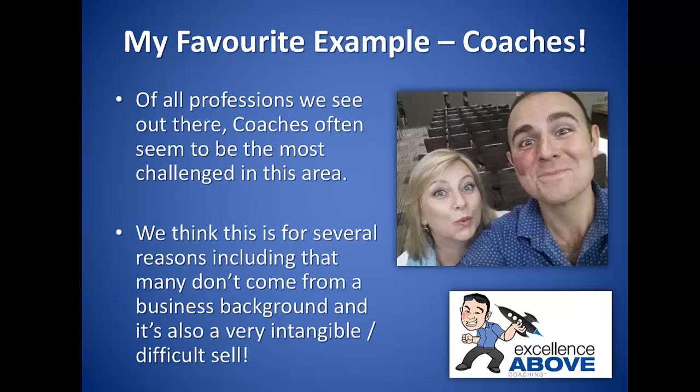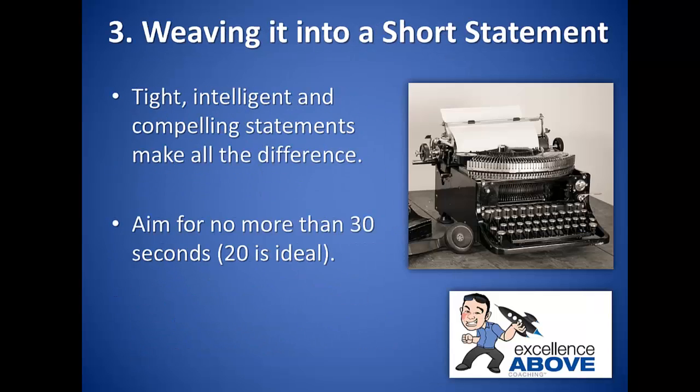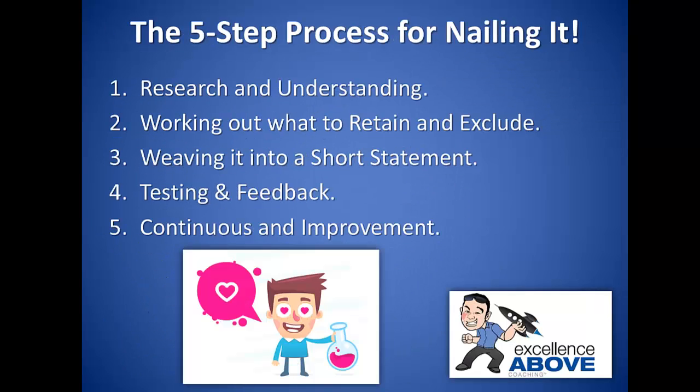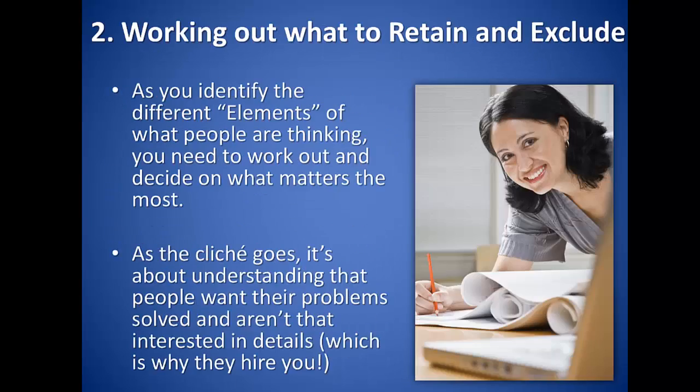Now, what I'm going to use, and we've just gone through it, I'll just go back a little bit. We've just gone through, there we go, the 5-step process for nailing it, for really getting a sales pitch right. Research, working out what to retain and exclude, weaving it, testing it, continuous improvement. I'm going to use a few examples here, okay?